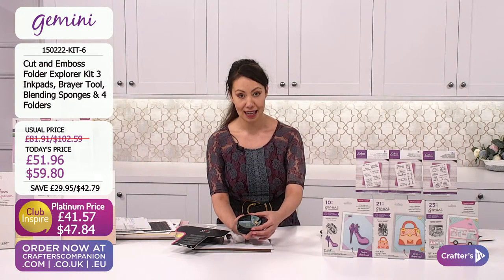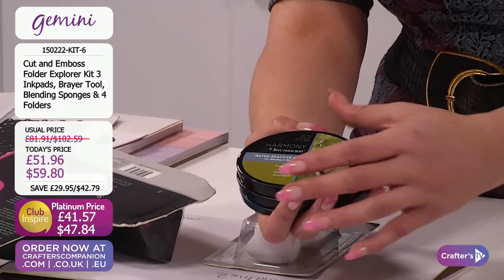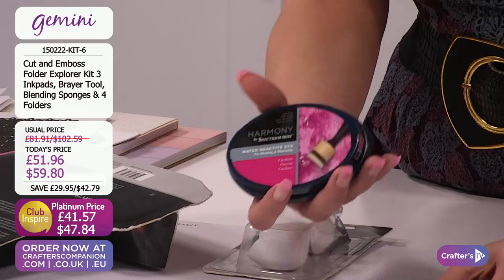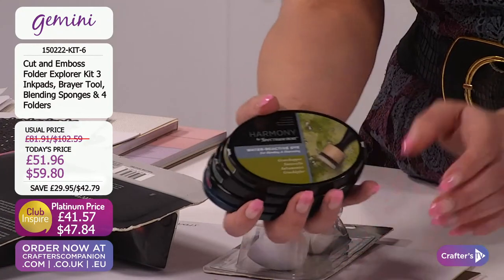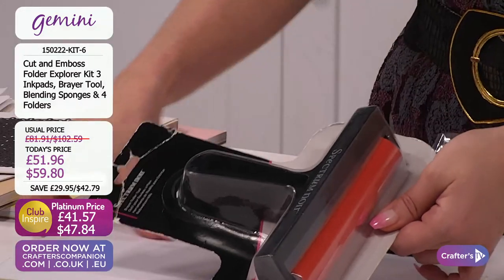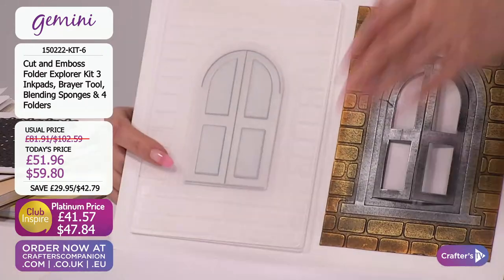So we've got this colour here. I've also got for you your Grasshopper. And I've got for you your fuchsia. So this is free, this is free, this is free, this is free, this is free. All you're paying for is this and this and this.